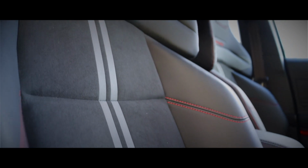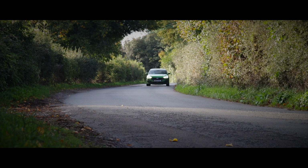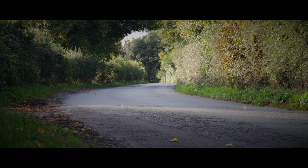The price. You see, this very car in front of you is almost £39,000. Granted, it has a few options, but even so, that isn't exactly loose change. Let's see what all that money gives you.